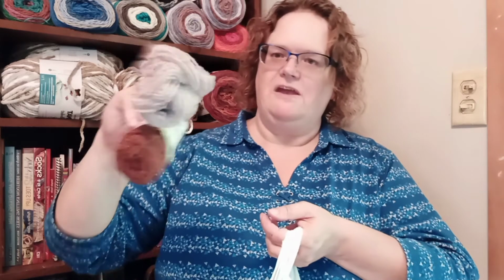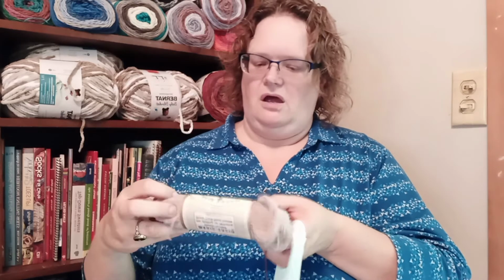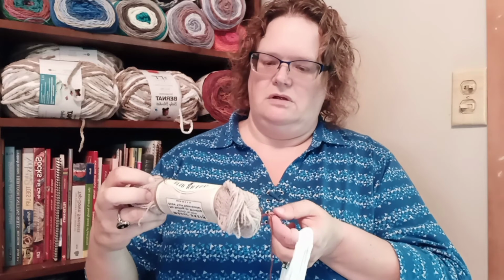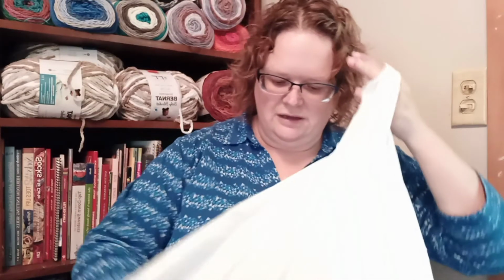This is like a fingering weight, so I could probably use that in heels and toes because there's not that much in it. It looks to be a, it's kind of a boucle yarn. It's different, definitely different. I don't know what I'll do with that. We'll figure that out later.